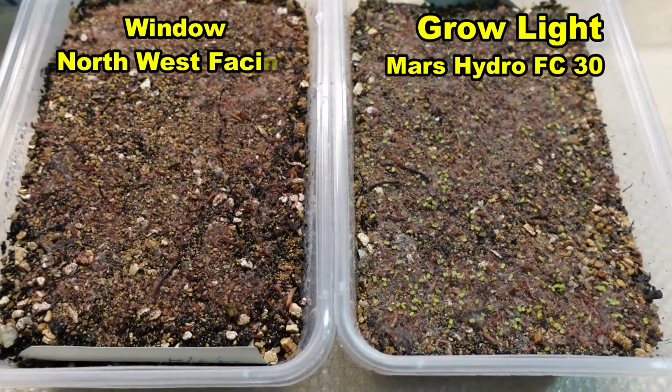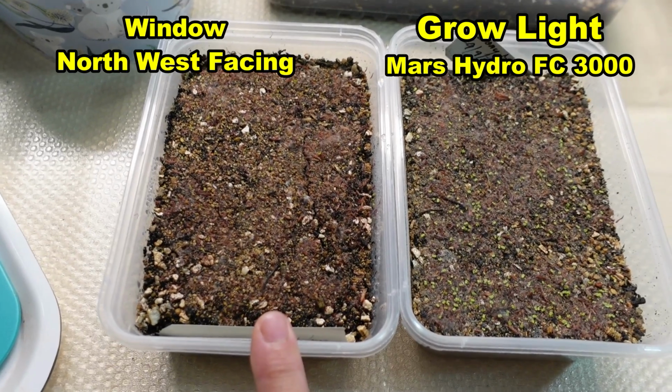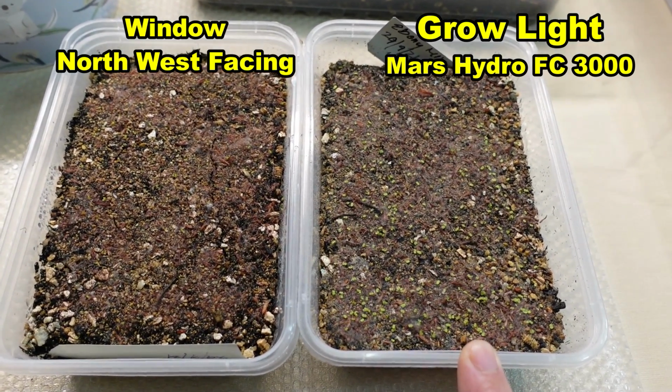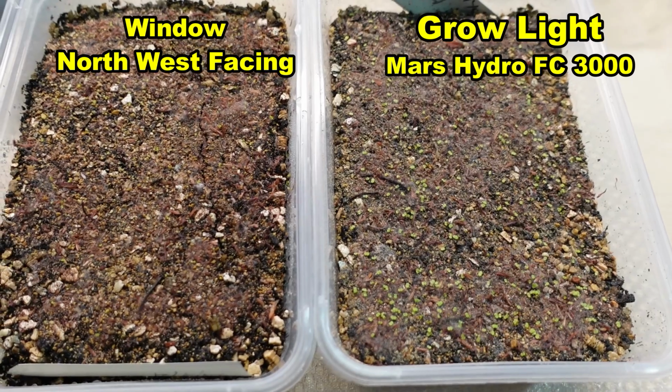So the one on the right is much faster. So in 10 days time, this one would look like this. So that's another 4 days. And this one in 4 days time would be far ahead and much bigger.